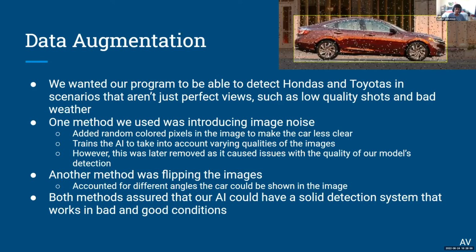It trains the AI to take into account varying qualities of the images, but this was removed because it caused issues with the quality of our model's detection.